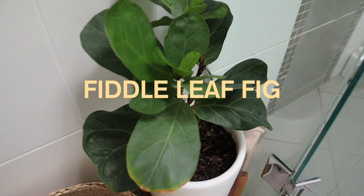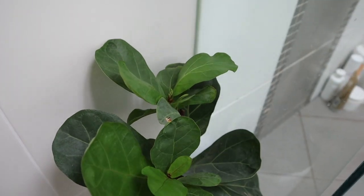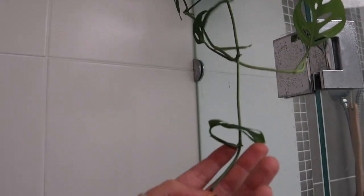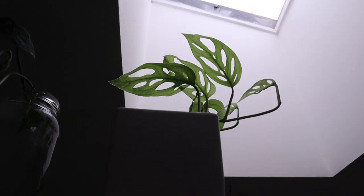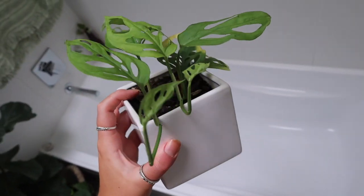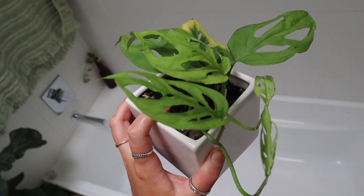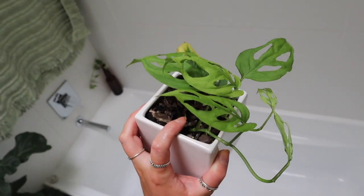First of all, I've got this fiddle leaf here. It's only just started regrowing again. It was a bit dormant for a while, but she just sits here. Then I've got another Swiss cheese plant up here. She's doing quite well. Propagations there, and then some more Swiss cheese. This one's actually pretty interesting. I propagated 2 individual Swiss cheese leaves and then popped them in here, and now they're growing like proper vines. Insane growth. So that just sits up here.